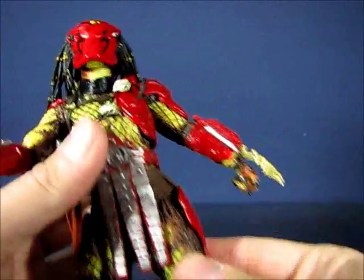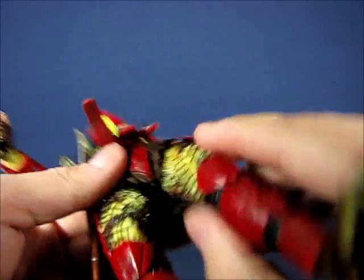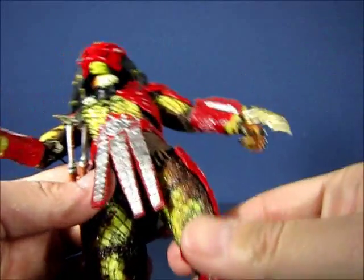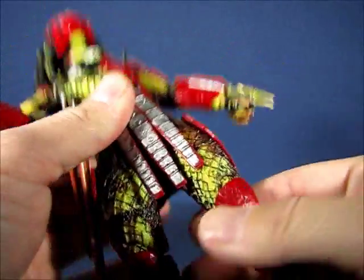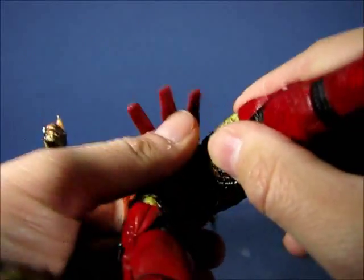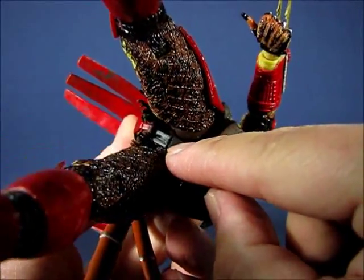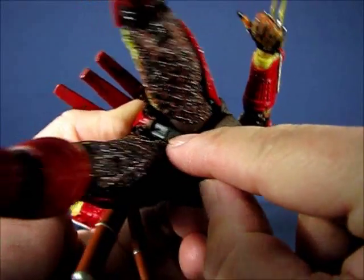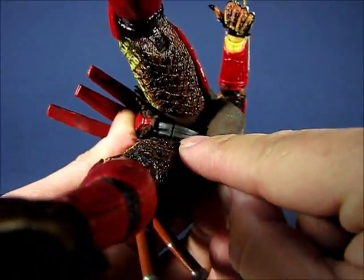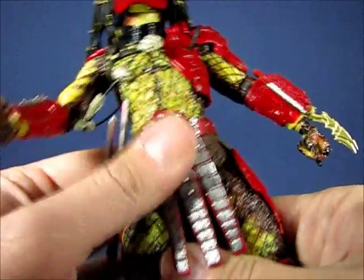One issue with this figure is the hips, and I don't know if it's just my particular figure or not, but the legs are very loose at the hips, and I believe it's due to the lower torso here. It's a quality issue. Doesn't look like it was completely sealed or joined together and then sealed. I think that's why the legs are a little loose on this particular figure.